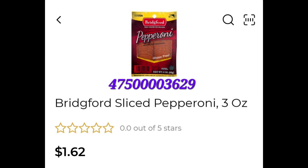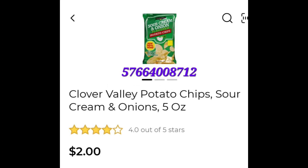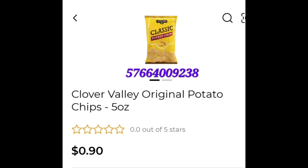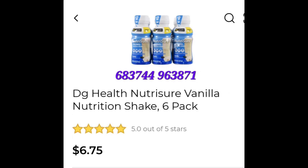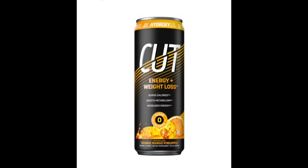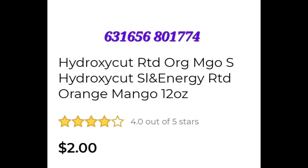3 ounce. This might be in the regular aisle, so make sure you check that out. There's potato chips, sour cream and onion, 5 ounce. We have the Clover Valley potato chips, 5 ounce. These are currently 90 cents in the store. Then we have the DG Health chocolate shake 6-pack, and the vanilla 6-pack shakes. These normally are in the clearance section, but they're probably not going to be in the clearance section.